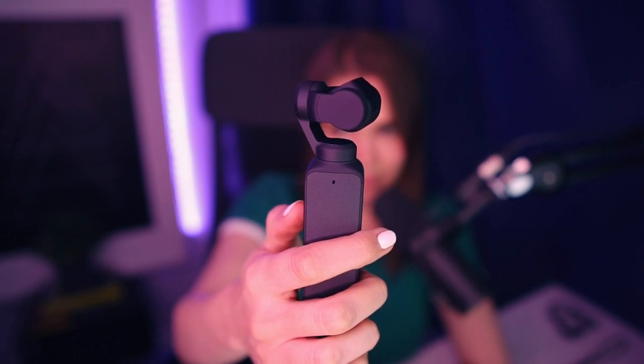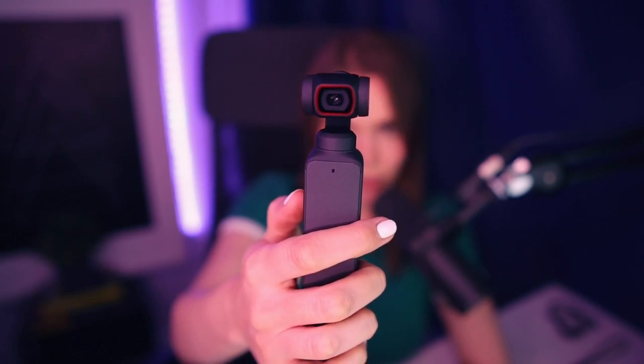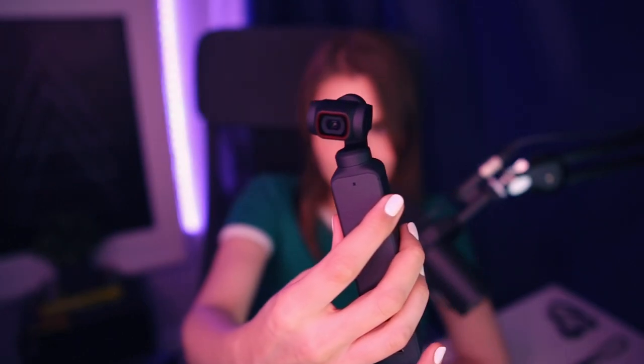A piece of fluff. It looks like the tool from Men in Black.